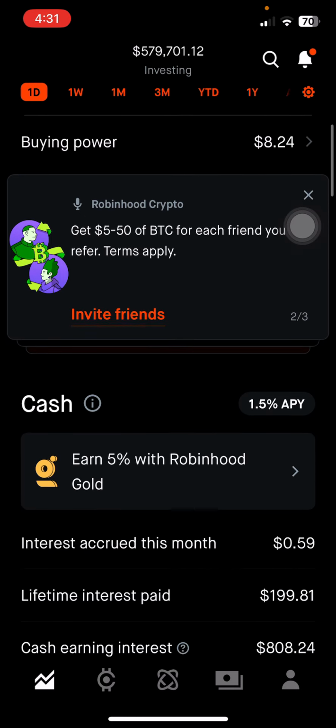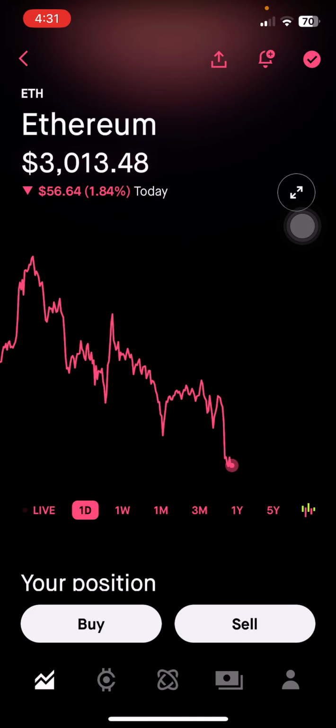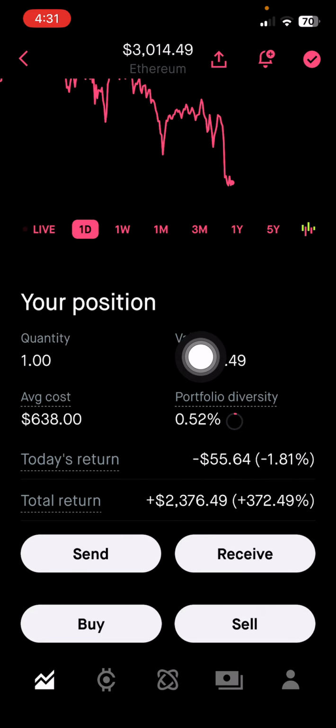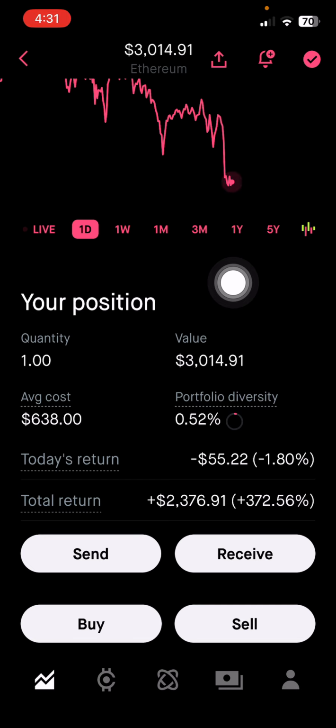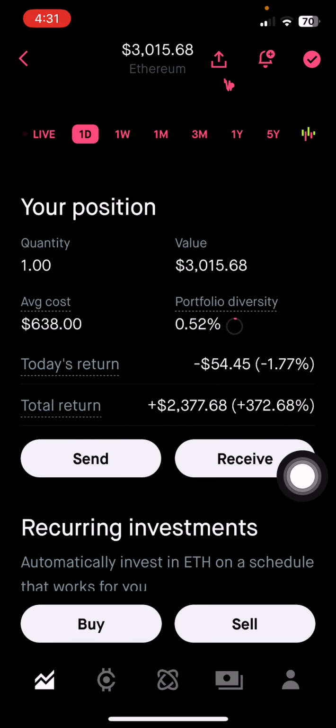Scrolling down a bit, you can see my portfolio. I do have one Ethereum and another couple in my GDAX account, Coinbase account. So this makes up 0.52% of the portfolio, or $3,014. I'm up 372% on this position.